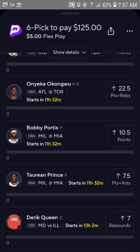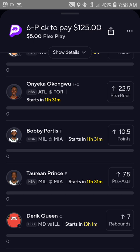Now we're shifting over to college basketball. I'm going with Derik Queen playing for Maryland University going against Illinois University to get over 7 rebounds. Now, the center that Illinois got plays around 20 minutes. And Derik Queen is averaging 8.1 rebounds on the season. And Illinois gives up a lot of rebounds to centers from what I've seen in the previous games.